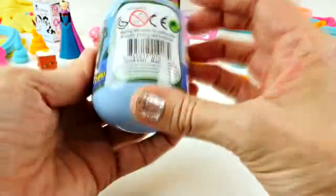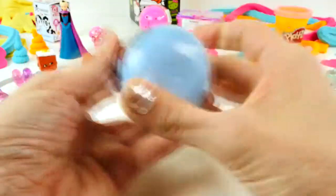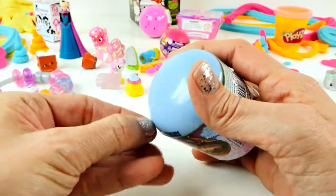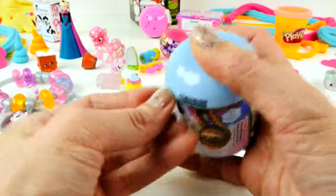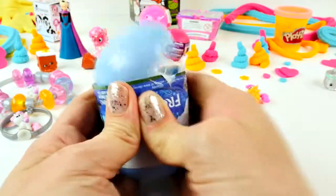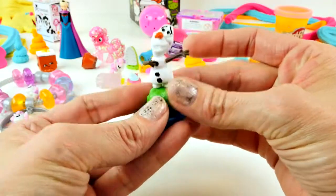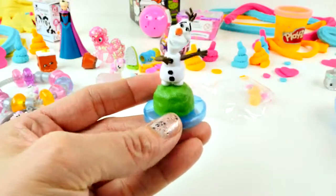Back to Frozen. Now, if you guys watch my other video when I open these, you will know that they are very difficult to open, at least for this girl. I have trouble with blind bags, I admit it, but these are extra hard. I'm just gonna try to pop the bottom off. Just like that. Oh my gosh, you guys, I got Olaf. Look how cute. Oh my goodness, he's so sweet.